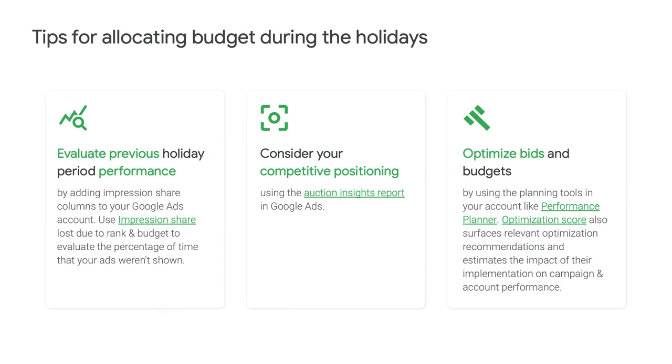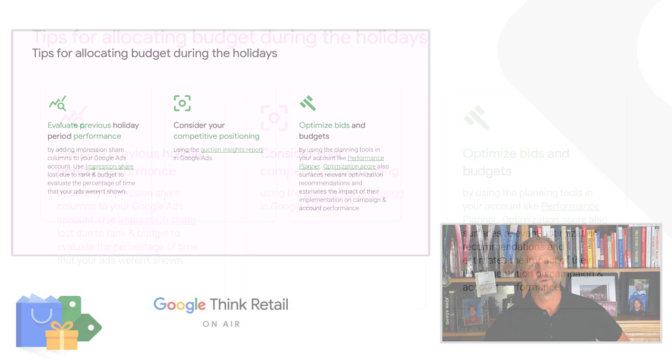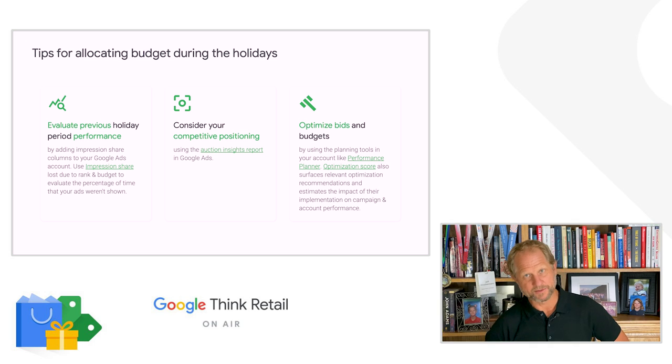All right. So now that we have our goals in place, it's important to think about how your business will allocate budget during the holidays. This slide highlights three tips. When looking at your account for some added perspective, you can see how you performed at this time last year. And you can also see how this performance compared to your competitors. Both great ways to generate some insights into what you did well and what could be done even better.